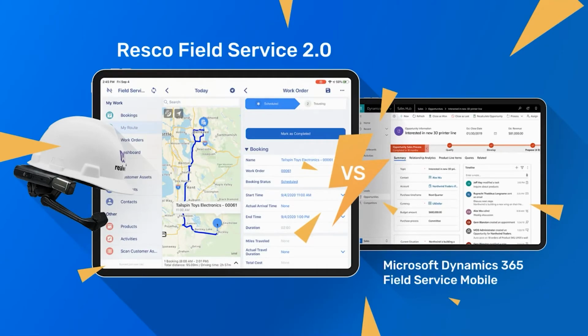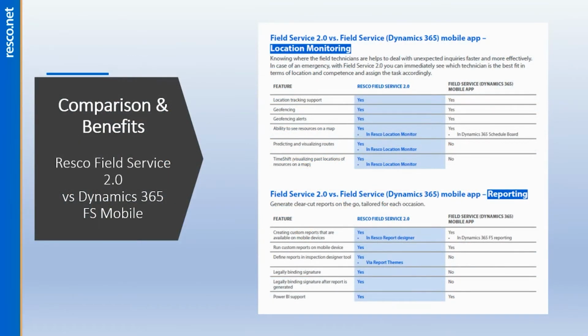One sales resource that was much requested by partners was this comparison. At 10 pages long, it contains an explanation of the current situation on the field service market and a detailed feature comparison between Resco's and Microsoft's Field Service Mobile solution. Here's a little sneak peek into what you can find inside. This particular page compares location monitoring and reporting between the two solutions. This resource is available per request, so please reach out to your Resco account manager to get it.